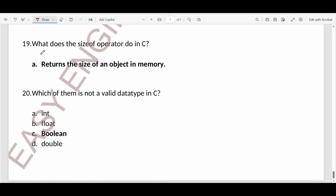So the next question is, what does the sizeof operator do in C? Returns the size of an object in memory. Means when you use the sizeof operator, it will directly give the size of that object, the size of that variable from the memory. So this is all about that. And the last question is, which of them is not a valid data type?